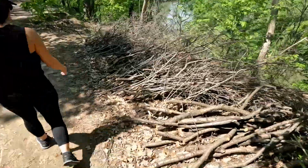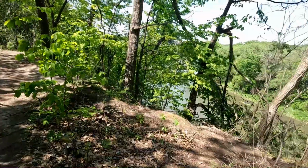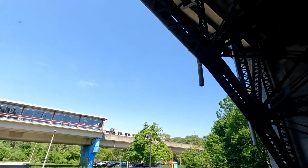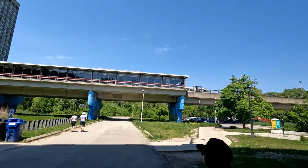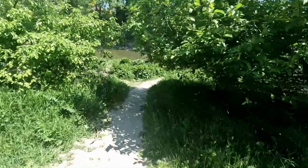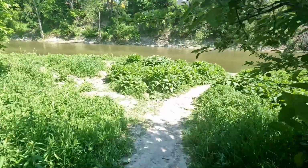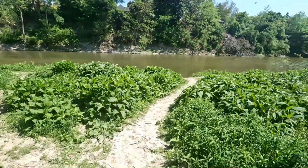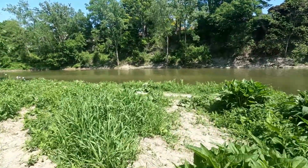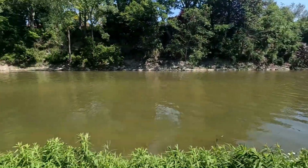Whoa, look at this wood. Somebody did a really good job with that. We believe we have arrived at a potential put-in at the old mill in Toronto. A lot of kayaks and canoes up there. And this is it. The Humber River, the raging torrent.